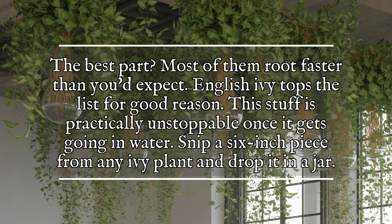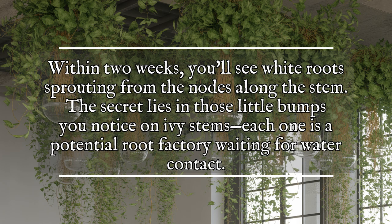English ivy tops the list for good reason. This stuff is practically unstoppable once it gets going in water. Snip a 6-inch piece from any ivy plant and drop it in a jar. Within 2 weeks, you'll see white roots sprouting from the nodes along the stem.